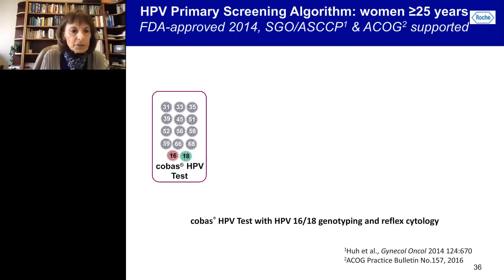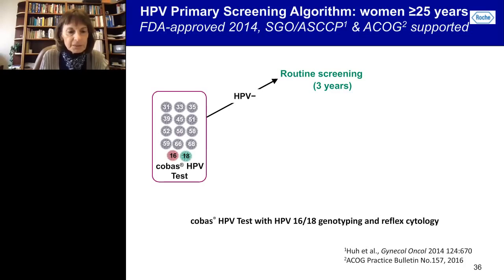As diagrammed, we start with Cobas HPV tests. And those women who test HPV negative can confidently be dismissed to routine follow-up in 3 years. We know that more than 99% of cervical cancers are attributed to HPV, so it makes sense that if an HPV infection isn't present, there's very little risk of cervical disease. We also saw in data from Athena that I didn't present today that the risk of CIN3+ over 3 years with a negative HPV result is very low, 0.3%, well below the threshold for colposcopy or even short-term follow-up.